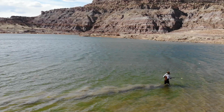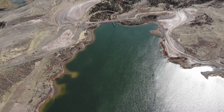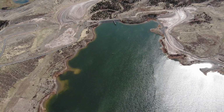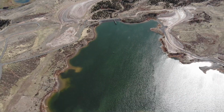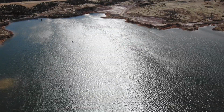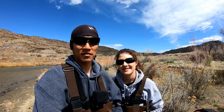We got partly cloudy weather. The water here is gonna be really clear. The water in this reservoir that we're hitting is always really clear. It's pretty rare that it's murky, and if it is, it's usually just on the edges. A little bit windy too, and it's spring, water's starting to heat up, so we're going to be throwing a wide variety of stuff, see what's working today.